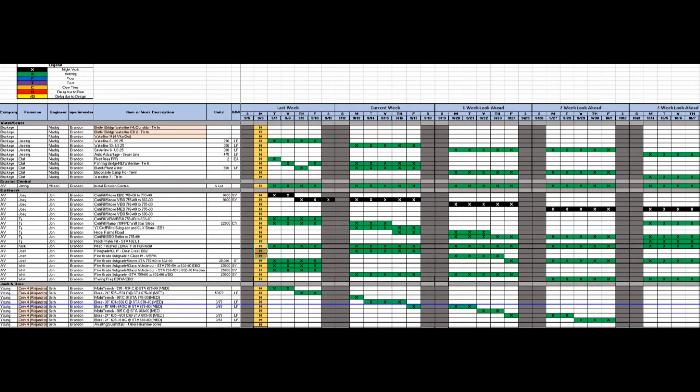Here is our 3-week schedule, which is a more narrow view, which shows which crews are going to which locations, who the corresponding project engineer is, who the corresponding superintendent is, and the expected quantity.